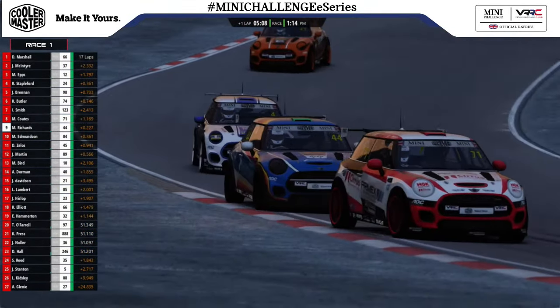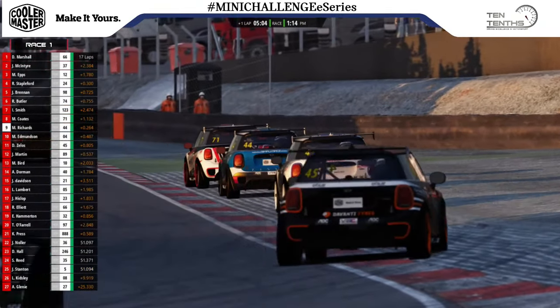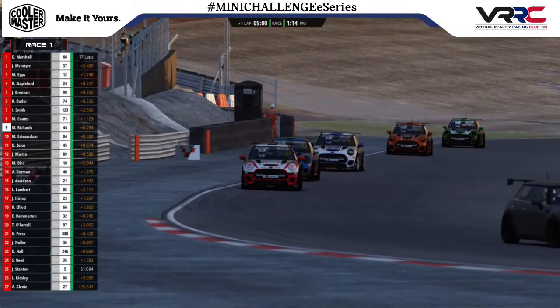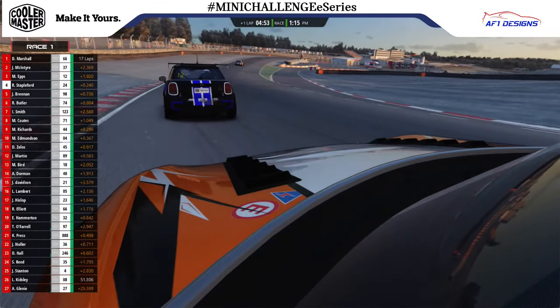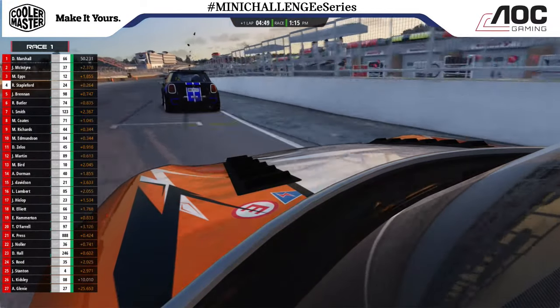Big front runner, Alfie Glennie, in the Fiesta Junior Championship, which VRRC is a championship that I covered for quite a few seasons. And Alfie was very, very quick in that, and also in the Coopers this year too. So we'll catch up with them a little bit later on as we go back with Matt Richards in the 44. And again, now fourth position, Robbie Stapleford.